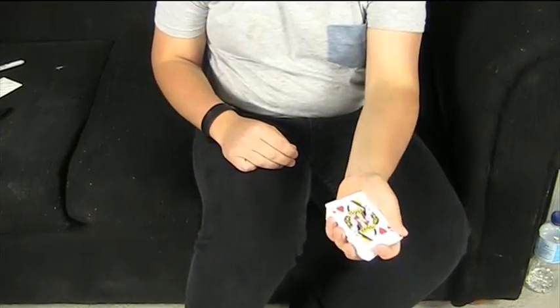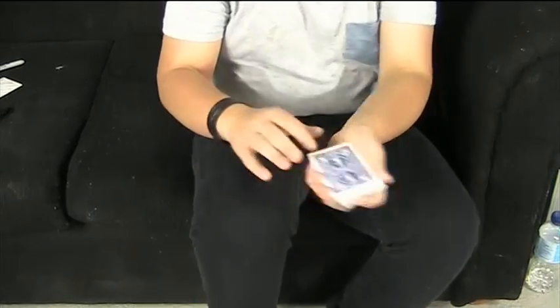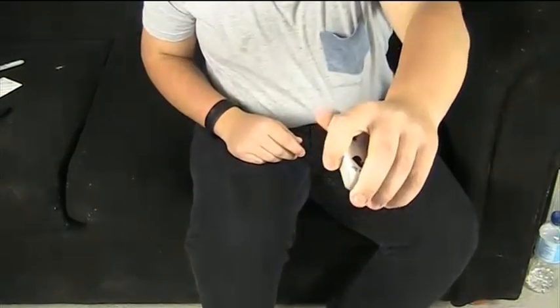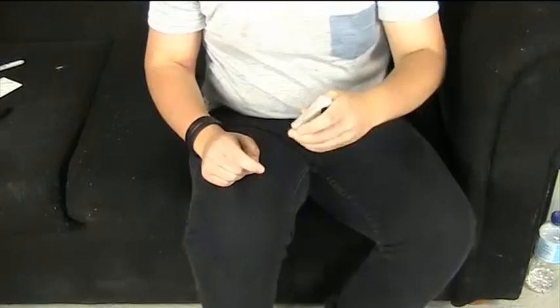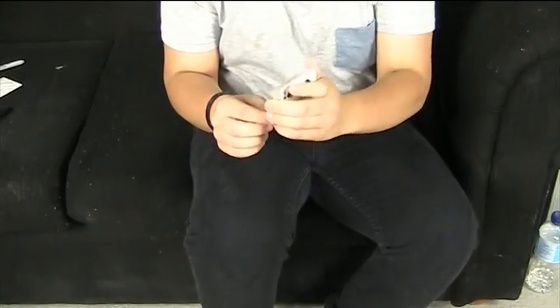Come back up with the deck, okay? Make sure you don't show them. So you want to do it like this. You've got your break under the top two cards, you come down and keep that wrist kill, okay? So these two cards that are face up are still facing you, not the audience. The other part of the deck is facing the audience.